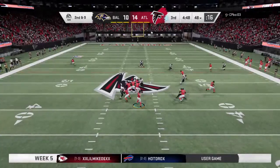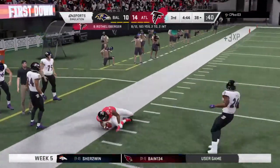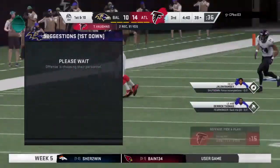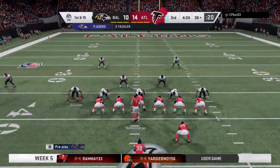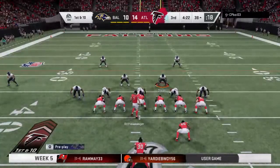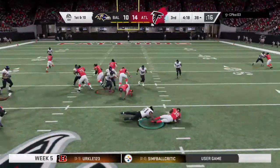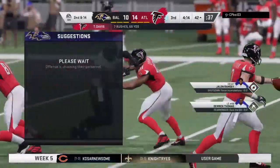Second and 9 now. He's got a man. That's caught. Left sideline. 14 yards there and a Falcon first down. Well, that's what you're looking for when you want to throw the ball downfield. You want one of those guys who can play out on the perimeter, can play out wide, who can not only get open, but when they're covered, can uncover themselves downfield and create catches.